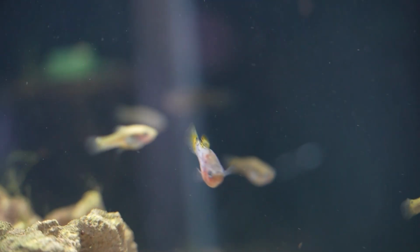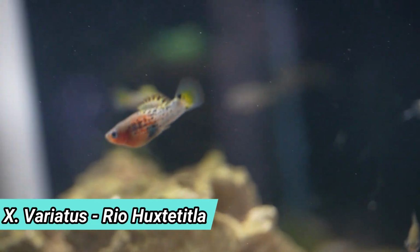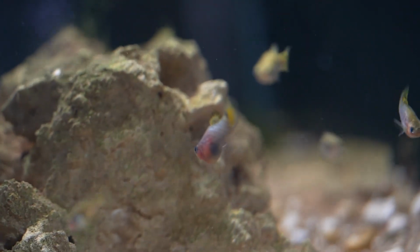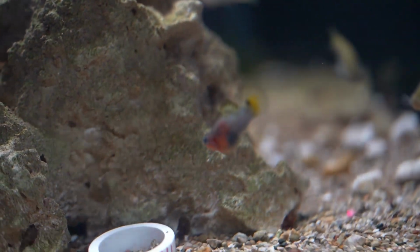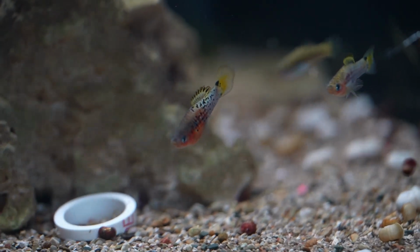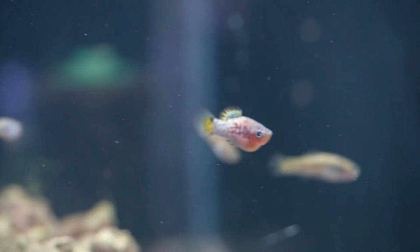Another favorite platy species of mine are the Xiphophorus variatus Rio Huasteca. The males of the species are really beautiful and another favorite in my fish room. It did take a while, however, for the males in this group to show their colors, but they were definitely worth the wait. I've not seen any fry from this group, and if I have the chance, I may get some additional small fry to add to this group to see if I can get them breeding.